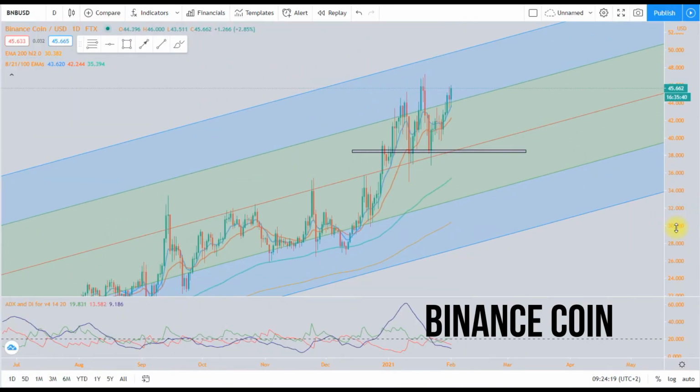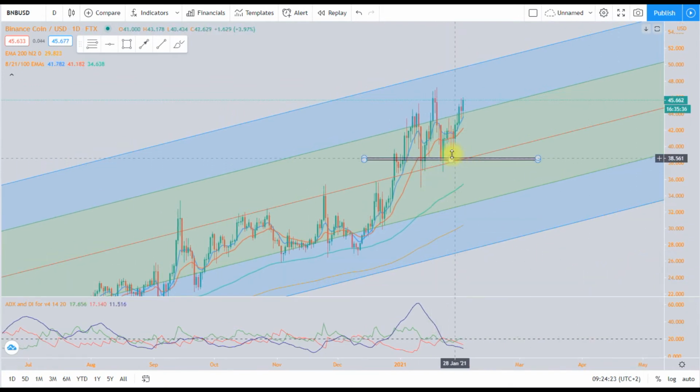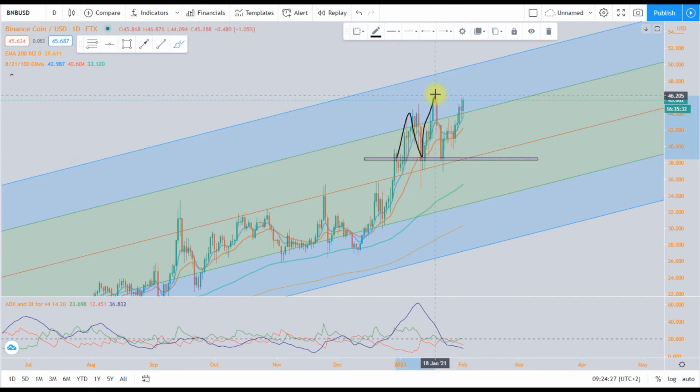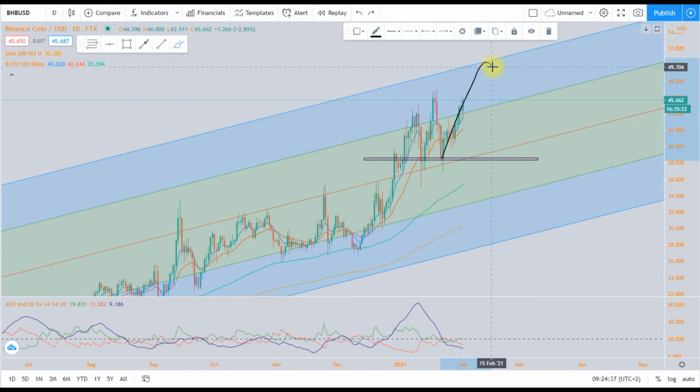So let's quickly start with the market breakdown on Binance Coin. As previously mentioned last week, guys, we were expecting some form of a breakdown. This was a failed head and shoulders pattern. So definitely not looking to the downside for this anymore. So what we'll be looking at now is for that push to that upper bound limit on this pitchfork. There we can potentially look for some shorter term short positions.